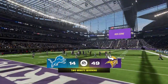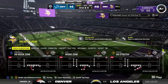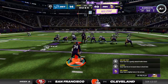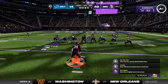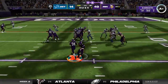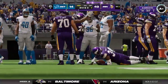Just 2 minutes remaining here in the fourth quarter of what has been a one-sided affair. So the Vikings in possession of the football as we get you reset. They've got a second down now as they look to salt this one away. Now 2nd and 5. One back in the backfield, he'll get the carry. Just a yard on the pickup there, and it'll leave him with a 3rd and 3.